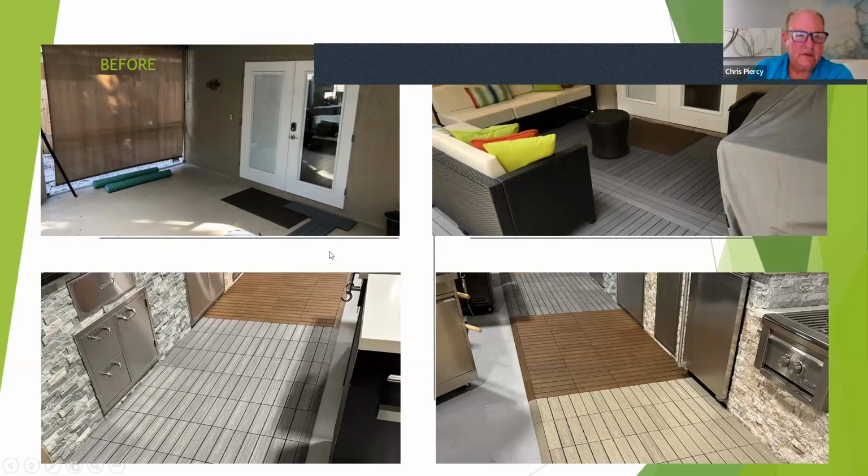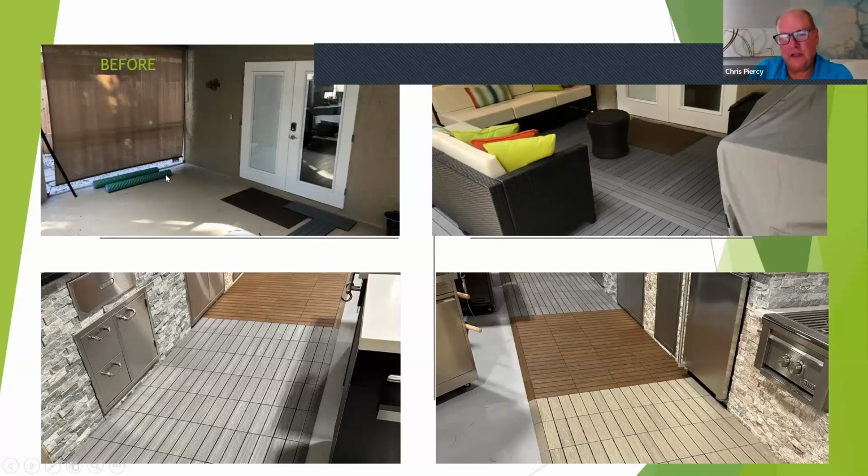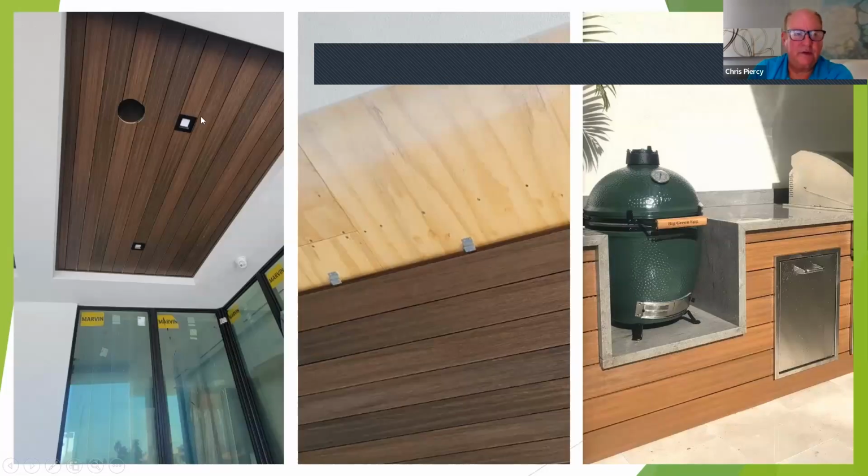Installation is super simple. You lay these things down. They have little interlocking tabs on the outsides here. So it's a male female kind of thing. So the female mates up to the male, and you have a cool, nice new look to your not so new looking patio, possibly. In addition to the floor panels, they also do vertical pieces.